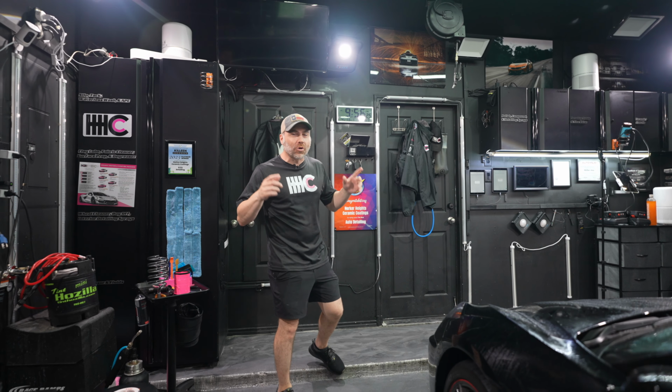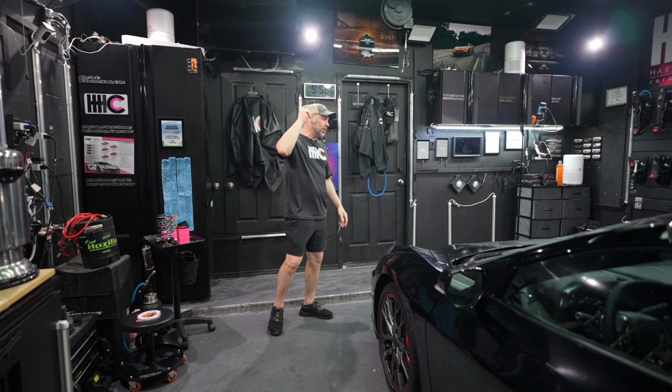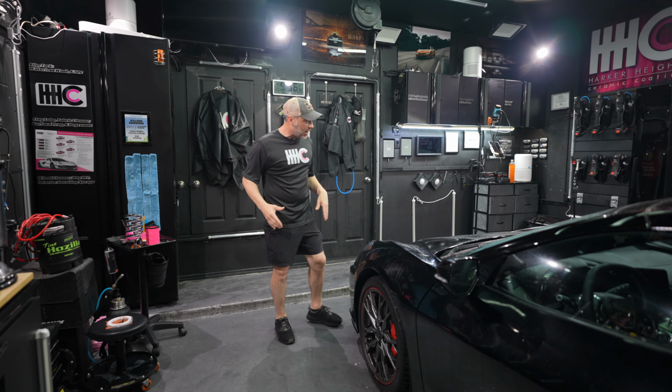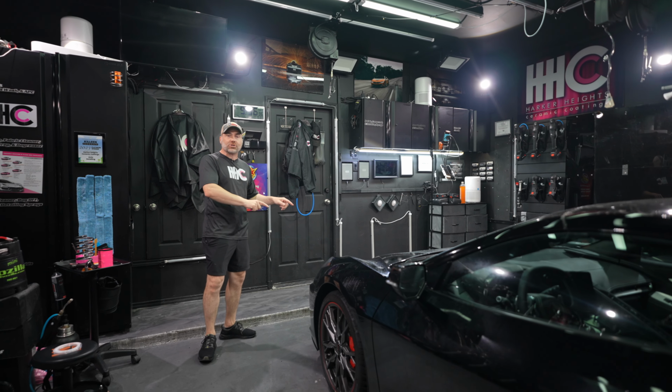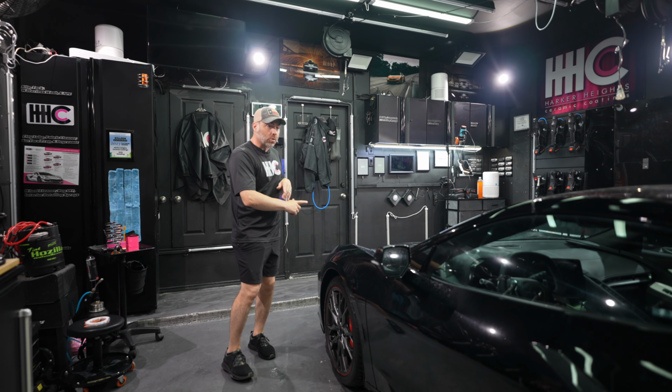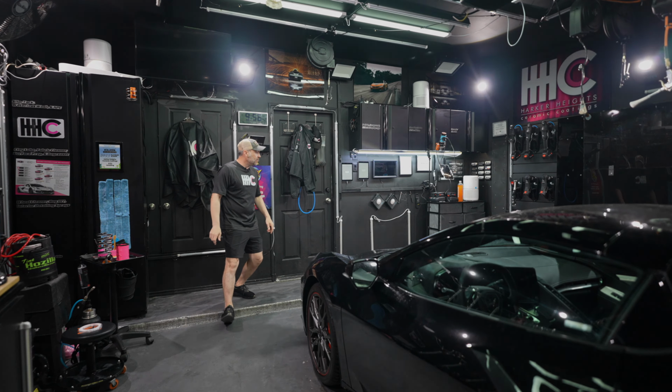We have a 2024 C8 Corvette in gloss black. We're going to be doing Autobahn Incognito lifetime warranty PPF on the hood, front bumper, fenders, mirrors, carbon flash trim pieces, and then we're going to ceramic coat the wheels, paint, and glass on the rest of the vehicle. Come check it out.